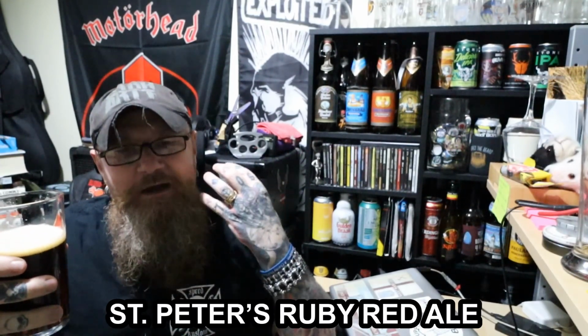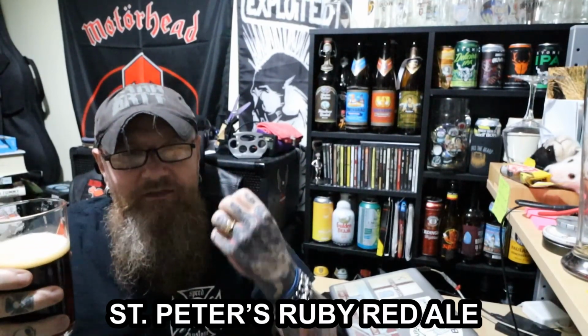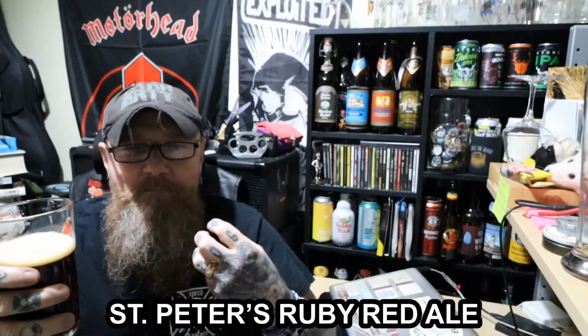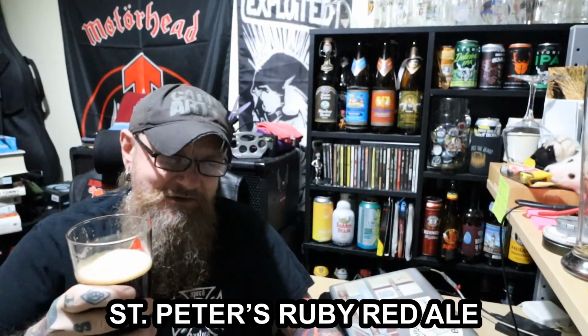It's weird. Caramel in the mouth, toffee on the finish, and then your big peppery style bitterness. That is lovely. That's a really good effort.